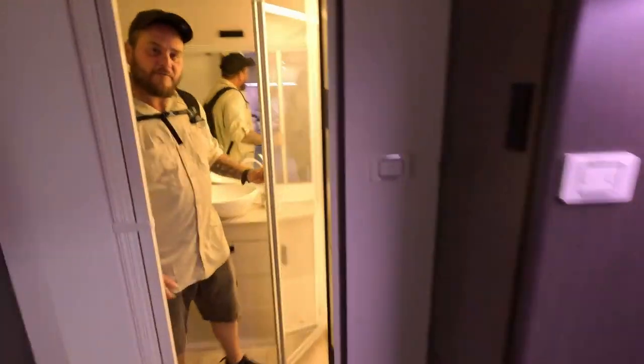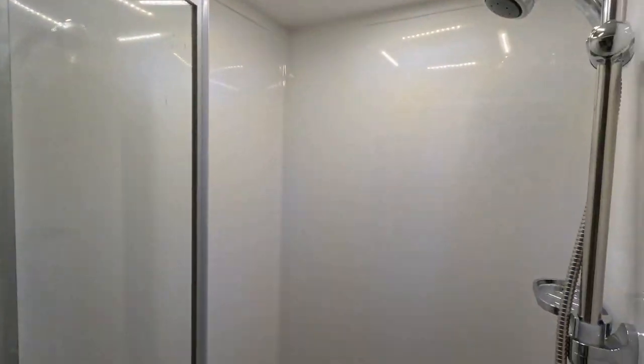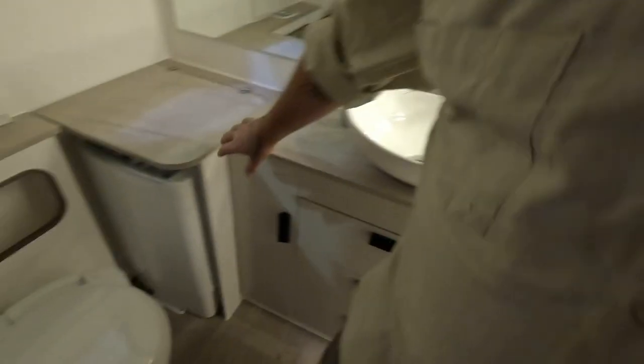Lee keeps calling the clothes washer the washing machine, a dishwasher. He's trying to hint at something. Hey? A shower big enough for me to stand in. Look. Yeah, that's what I'm talking about. And your clothes washer. There we go, you got it right.